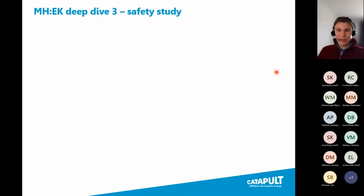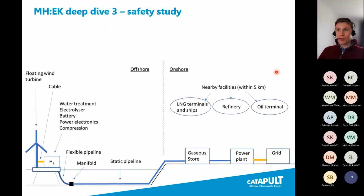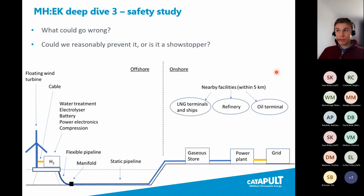A deep dive that we're doing is a safety study. So we're looking at this picture here, this bold new vision, and we're trying to identify what could go wrong. I'm sure we're going to think of lots of things that could go wrong. Then the question is, can we reasonably prevent those things, or is it a showstopper? That's going to be a really important question for this new industry going forward. So I'm looking forward to seeing what we can do there.